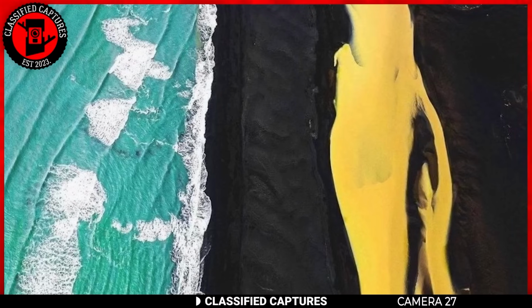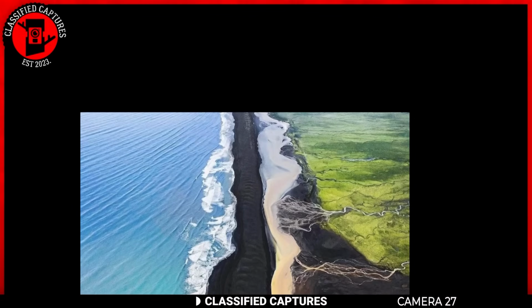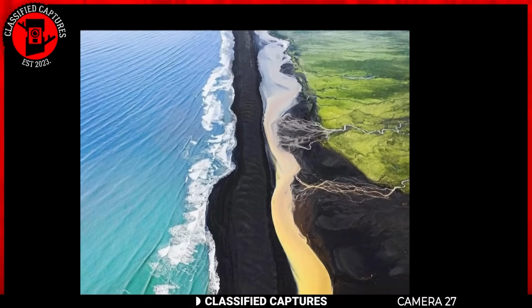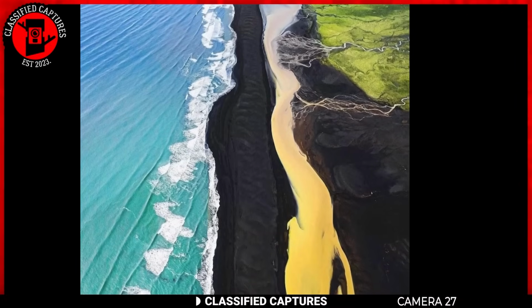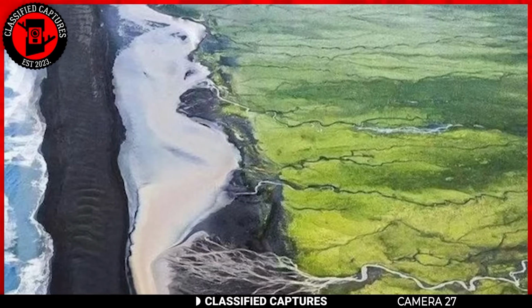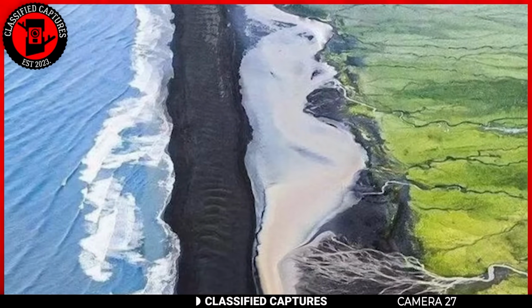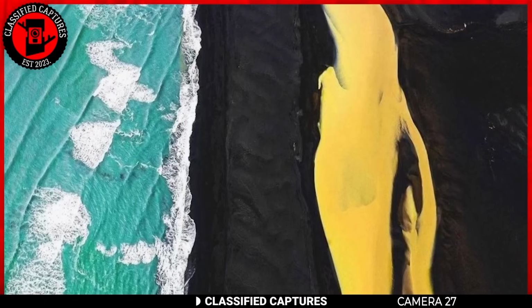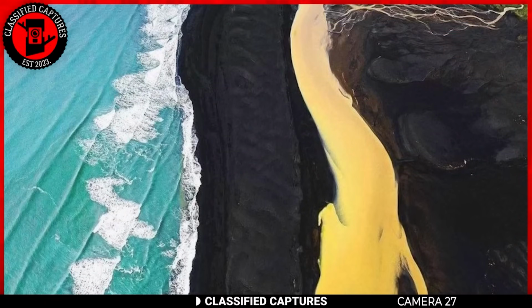Its color is a result of sediment deposits that give it a golden hue. This river serves as a lifeline, bringing nourishment to the surrounding area and carving through the land like a bright ribbon of life amidst the darker, more arid landscape. What makes Holsos truly unique is the lush greenery that thrives along the banks of the Yellow River, creating a vibrant contrast to the surrounding desert. This sudden burst of life, with its rich vegetation and patches of fertile soil, stands in sharp contrast to the black sand and rugged cliffs.